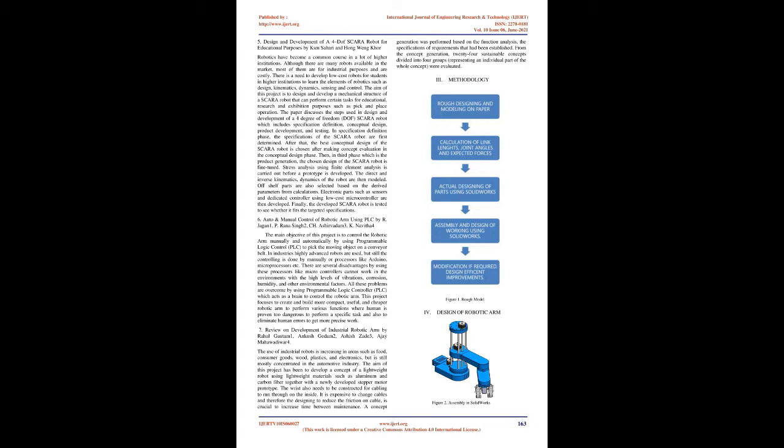All these problems are overcome by using a programmable logic controller, PLC, which acts as a brain to control the robotic arm. This project focuses on creating and building a more compact, useful, and cheaper robotic arm to perform various functions where a human is proven too dangerous to perform a specific task, and also to eliminate human errors to get more precise work. 7. Review on Development of Industrial Robotic Arm by Rahul Gautam, Ankush Gedam, Ashish Zade, Ajay Mahawedewar.